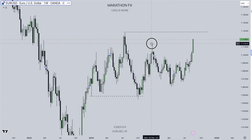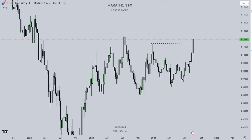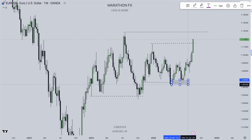Price collected the liquidity that was sleeping here. It closed above. So the wick yesterday closed with a candle above here. And where is price coming from? There was a liquidity sleeping here. Price came for that liquidity, and the order block was here for price to continue pushing to the upside. This is how you really need to understand the chart.